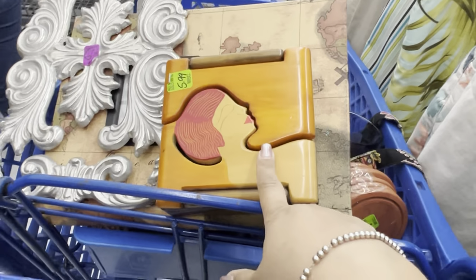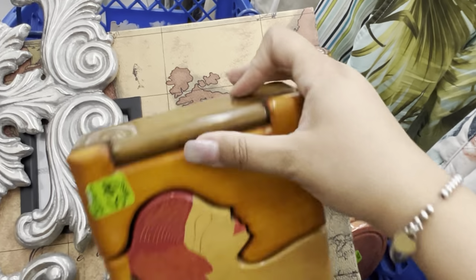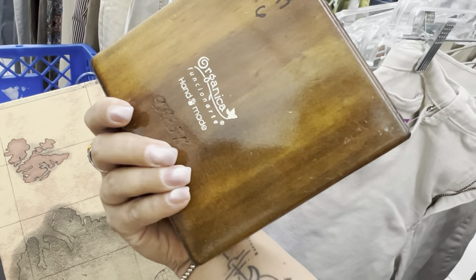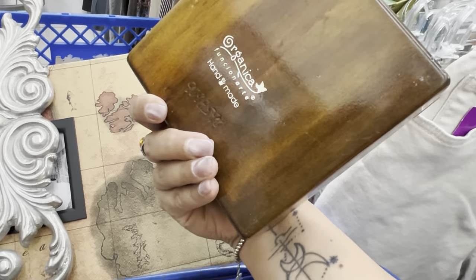Oh, by the way, I got this box. Kind of art deco by a company. It's $5.99, but I saw that it sold for about $30-something. And it says Organica Funcionarte.